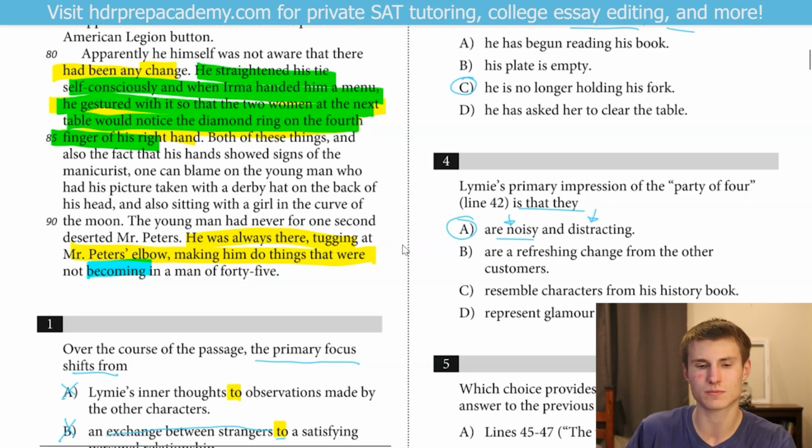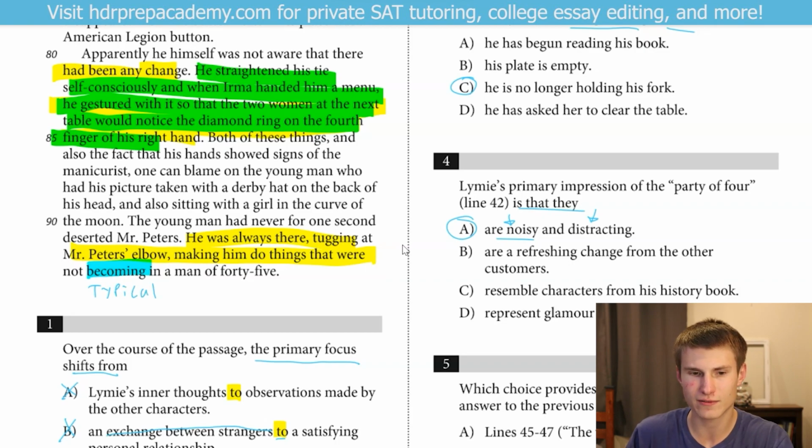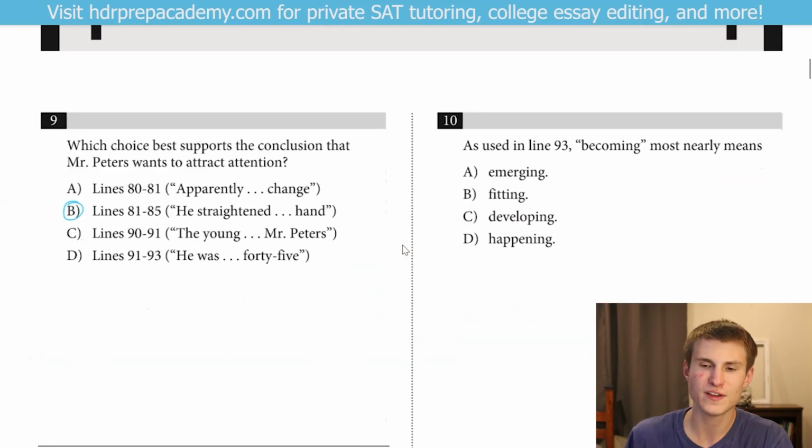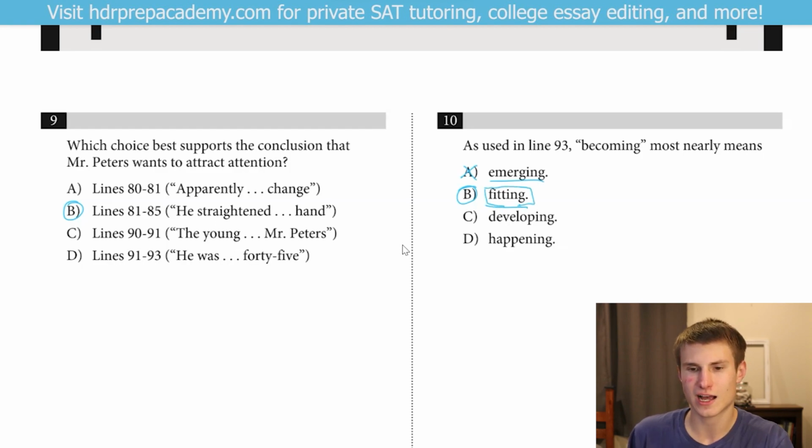What does this word mean in context, right? He's doing things that aren't typical in a man of 45, things that aren't common in a man of 45. Those are the kinds of words we'd be looking for, anything along those lines. Fitting, right? That'd be perfect here. It's not typical, it's not common, it's not fitting of a man of 45. We wouldn't say emerging. We want to describe something that's not typical, not common, not fitting. Developing and happening don't work there either. Our answer has got to be answer choice B.